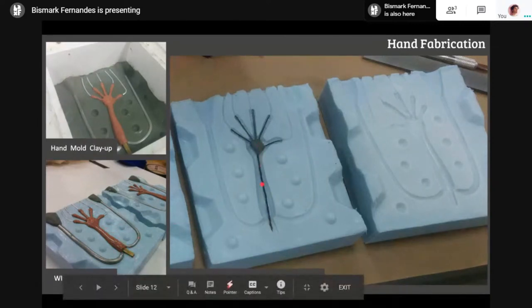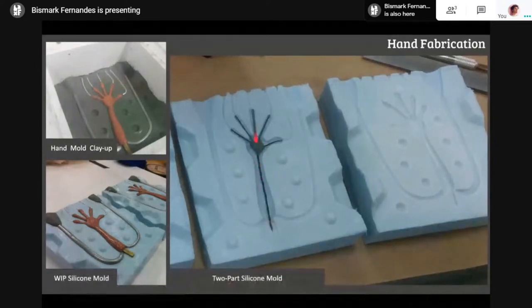And here is, it's not the final one, but just to give you an idea of what the armature looked like inside the mold.